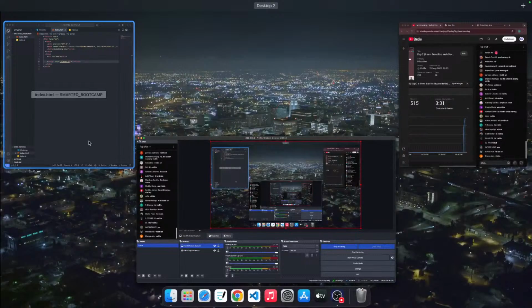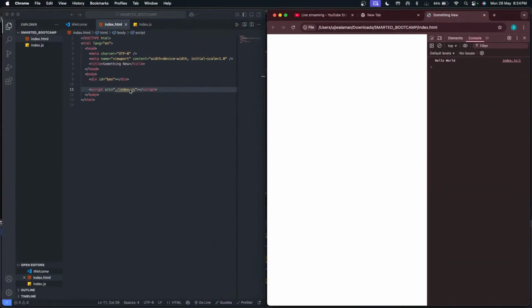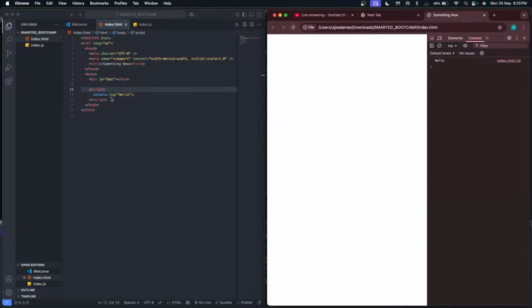Okay, so I'll just do a quick overview. For internal, if you want to add internal JavaScript, you will use the same script tags and you'll write your code right here. So we can do console.log and we'll use hello. We don't need the source as of now. We hit save and we hit refresh. And you see hello being printed right here.